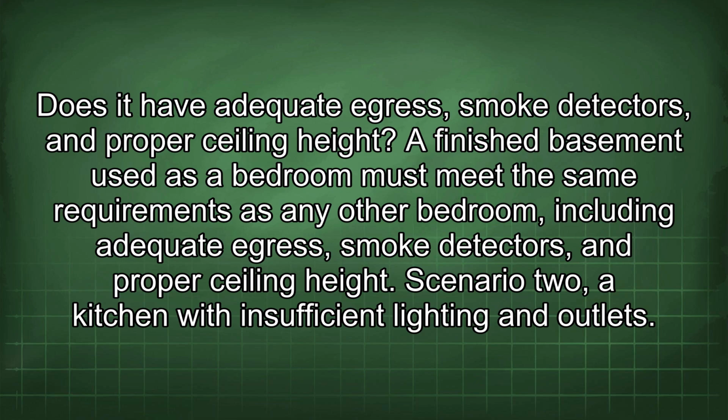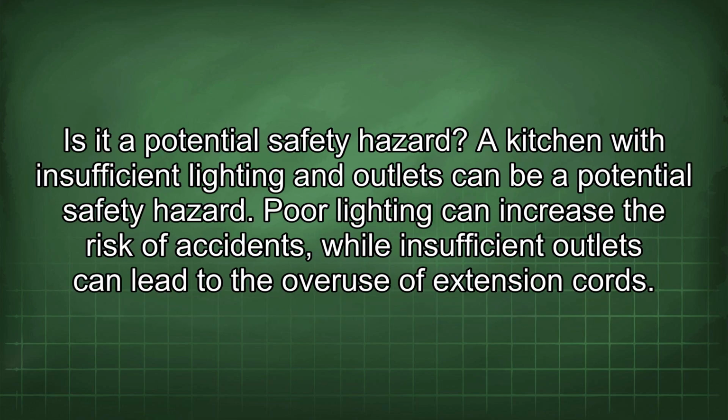Scenario 2. A kitchen with insufficient lighting and outlets. Is it a potential safety hazard? A kitchen with insufficient lighting and outlets can be a potential safety hazard. Poor lighting can increase the risk of accidents, while insufficient outlets can lead to the overuse of extension cords.